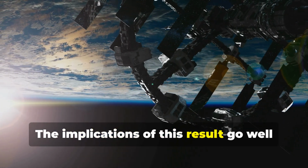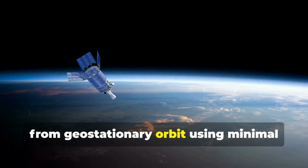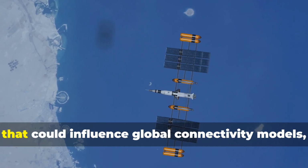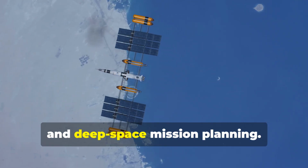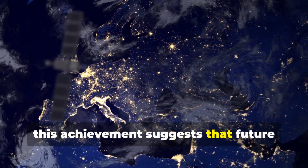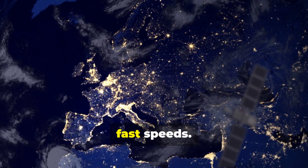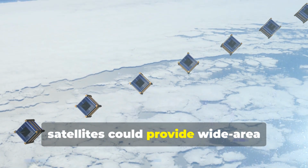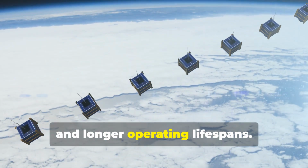The implications of this result go well beyond high-speed internet. A successful 1 gigabit per second link from geostationary orbit using minimal power demonstrates a new direction for satellite communication architecture, one that could influence global connectivity models, scientific operations, and deep space mission planning. For global broadband systems, this achievement suggests that future networks may not need thousands of satellites in low Earth orbit to deliver fast speeds. Instead, a smaller number of advanced GEO satellites could provide wide area coverage with fewer launches, less orbital congestion, and longer operating lifespans.